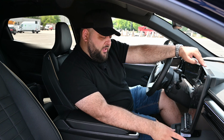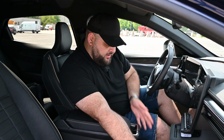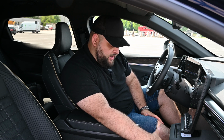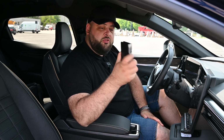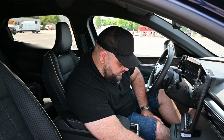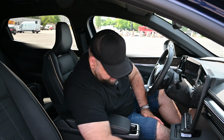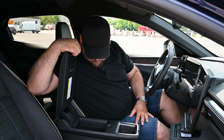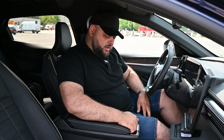Right under the screen, we have a wireless charging port, and over here, a huge center console with a lot of storage space for a number of things. It's adjustable too. You can use these bumpers over here to configure this setup. And we have a huge center console, and yeah, I really like it.